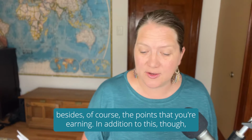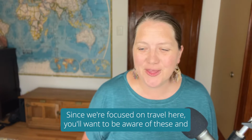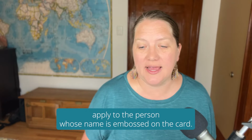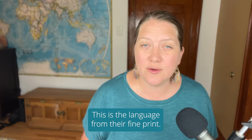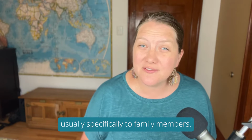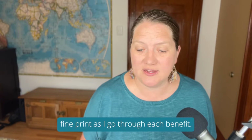In addition to this, though, the Sapphire Preferred also comes with some travel insurances and protections. Since we're focused on travel here, you'll want to be aware of these and how to activate them. It's really important to note that these travel protections apply to the person whose name is embossed on the card. This is the language from their fine print. Some of these benefits do also extend to travel companions, usually specifically to family members. So I'll talk about the implications of that fine print as I go through each benefit.